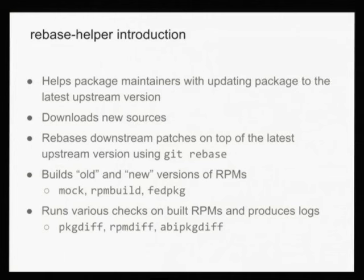So if you have something like a merge tool you use for resolving the conflicts with git, Rebase Helper will use whatever you use with git every time you use it.